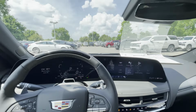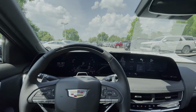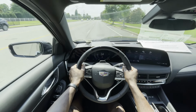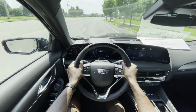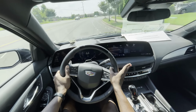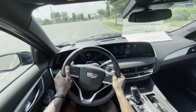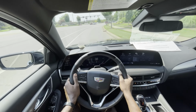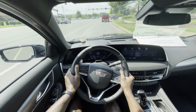But next, let's go ahead and take this 2026 Cadillac CT5 Premium Luxury out on the road for a test drive. So starting the test drive in this '26 CT5 here, I've said this before, I love the 2-liter paired with the 10-speed in the CT5, but here with the 3-liter twin turbo V6, it feels so much stronger, but it's still as elegant as a 2-liter is.